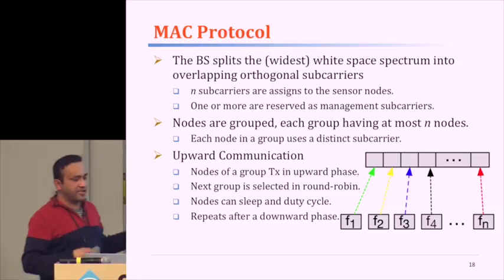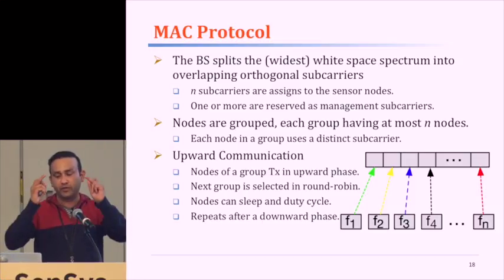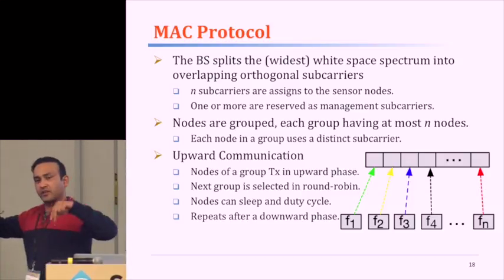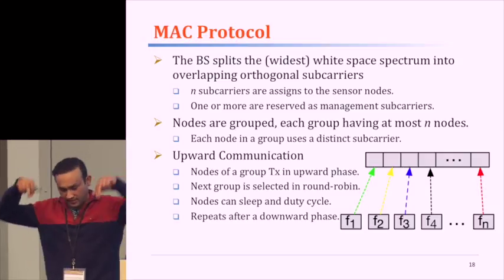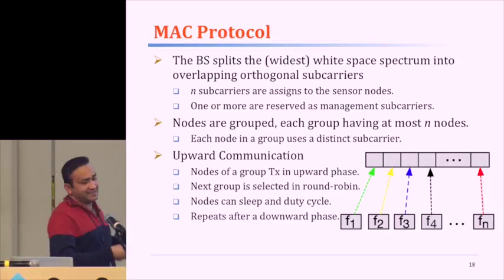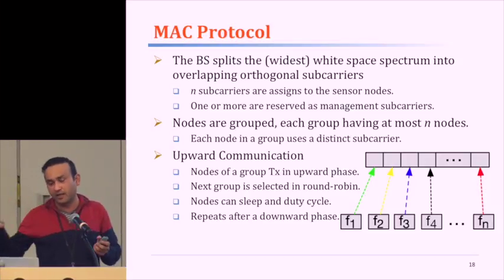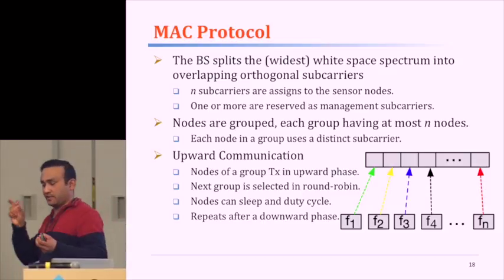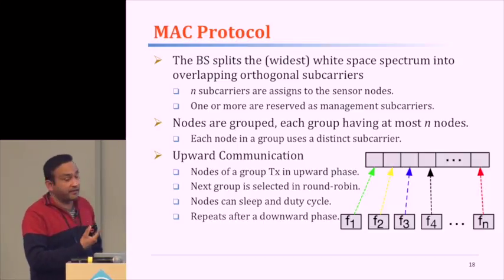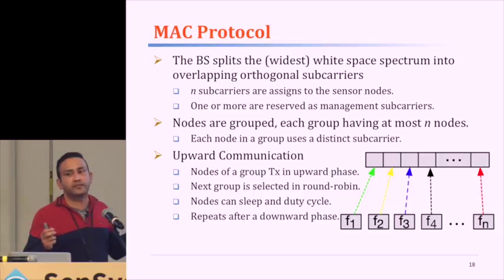So our communication happens in phases. We can consider an upward phase, where the nodes send to the base station, and a downward phase, where the base station transmits control or management messages to the nodes. In upward communication, we can schedule the groups in turn. First, we select one group whose nodes can transmit asynchronously within a time interval. Then the next group is selected in round robin, and if a node doesn't have anything to transmit, it can sleep, it can duty cycle.